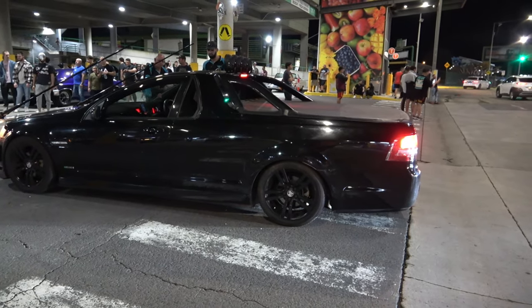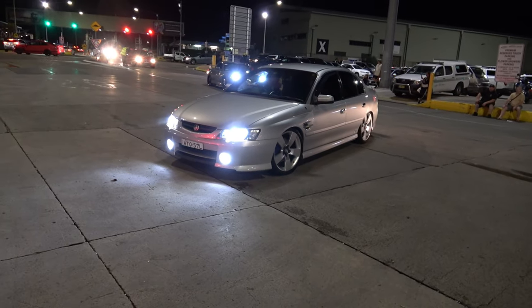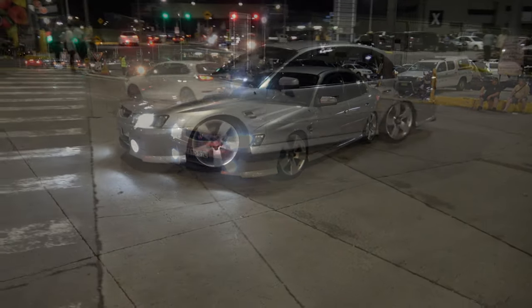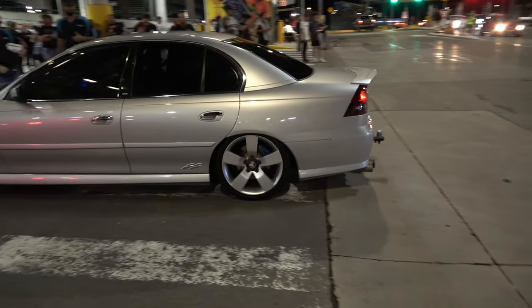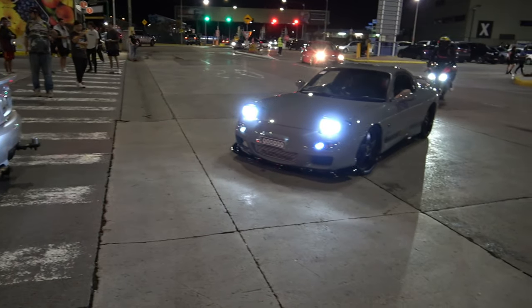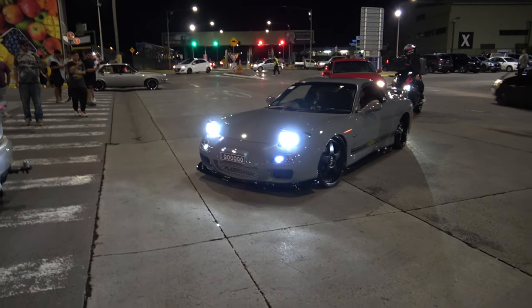Check out the tough Holden, ladies and gents, ute. Looking pretty tough with all that gear on it. And the SS Commodore in the silver. There we go. RX-7, check out this color combo. How nice is that, okay?